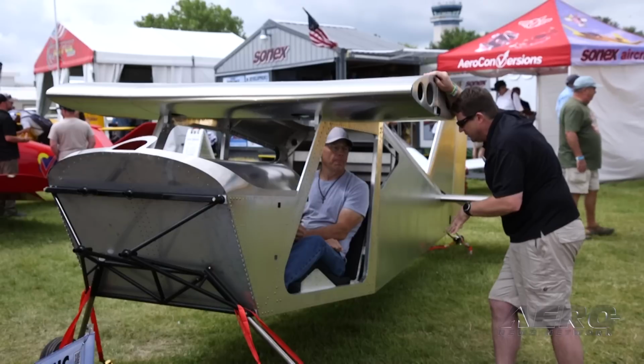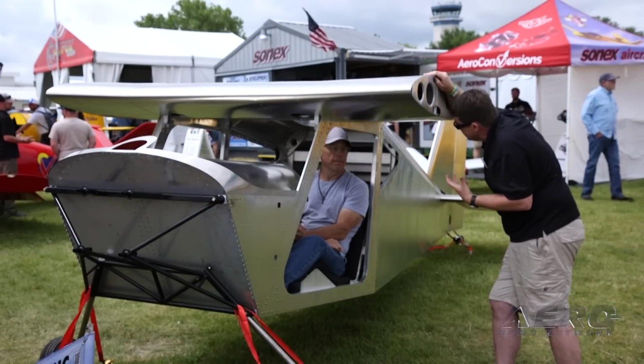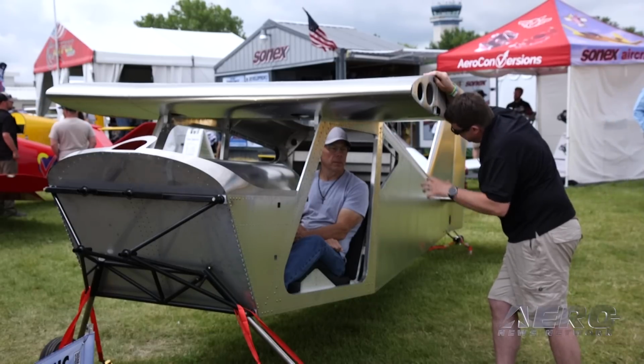The response has been tremendous. It's everything we hoped for, and I think more. I think the biggest thing that resonates for people, and what we wanted to do with this airplane, was making an airplane that is very easy to get in and out of. The door entry height is just like getting in and out of an SUV.